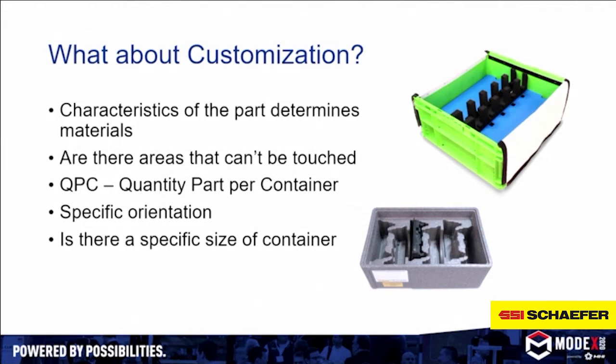One is the part itself. What are the special characteristics of that part? How does it have to be protected? In the automotive industry, you may have a piece of interior trim. It has to make it from the manufacturer to the assembly line in a package that can't put any mar or abrasion or any kind of defect on it.